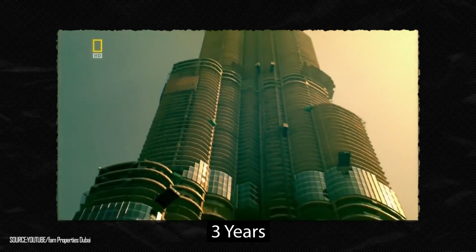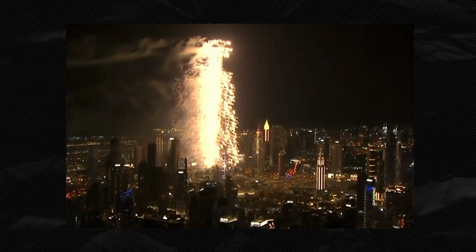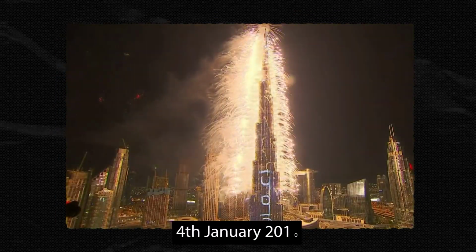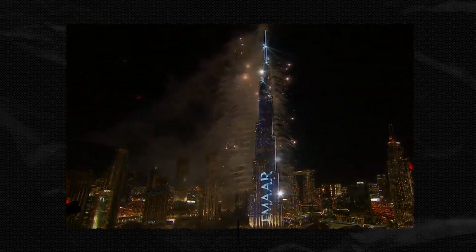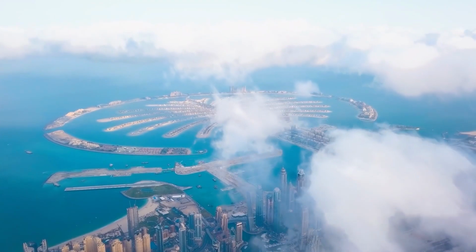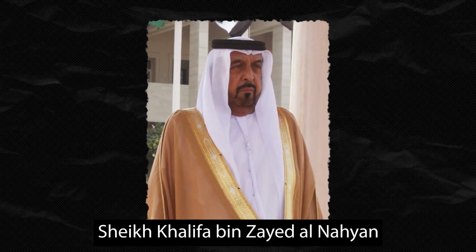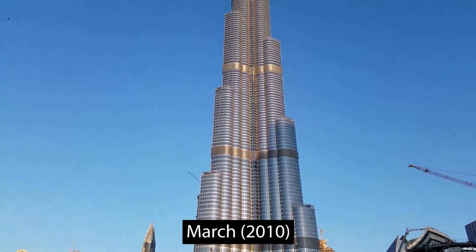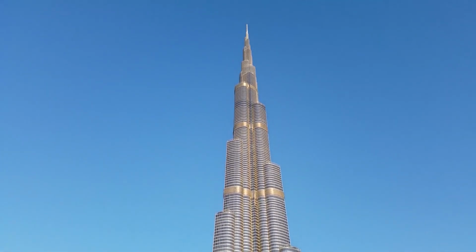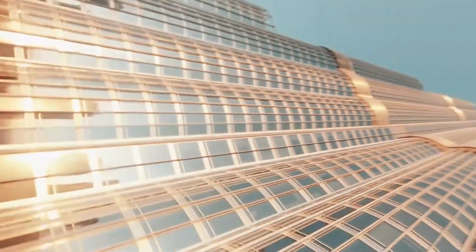3 years after construction started, the exterior of the building was finally announced as completed on the 1st of October 2009. The official opening ceremony for the tower was held on the 4th of January 2010, and it was renamed from Burj Dubai to Burj Khalifa in honor of the President of the UAE, Sheikh Khalifa bin Zayed Al Nahyan. By March of 2010, the Council of Tall Buildings and Urban Habitat certified Burj Khalifa as the world's tallest building.